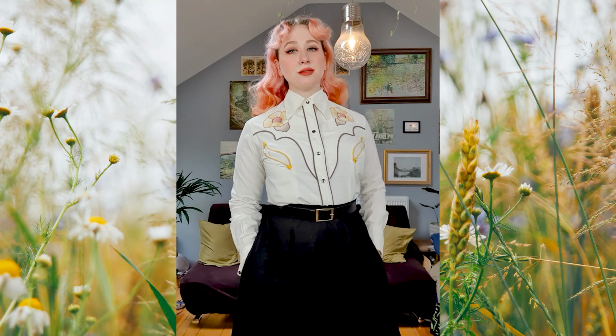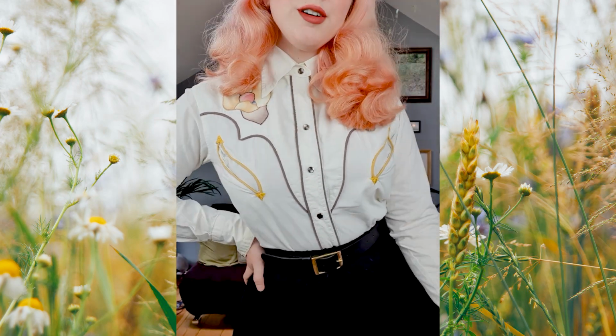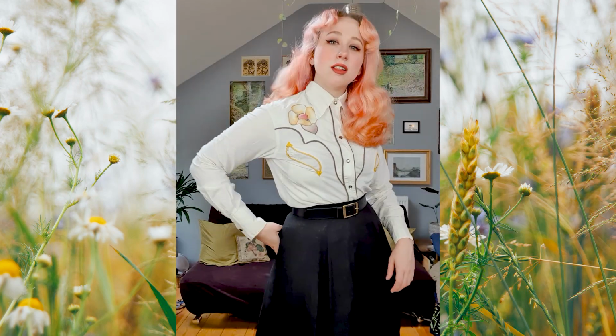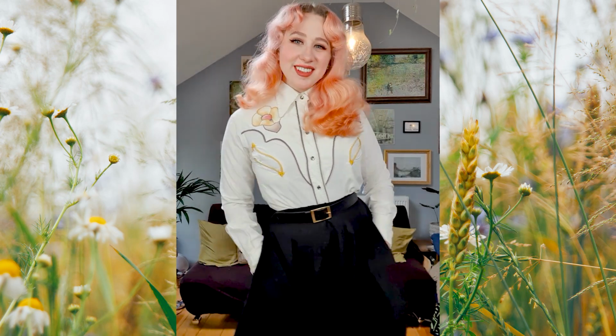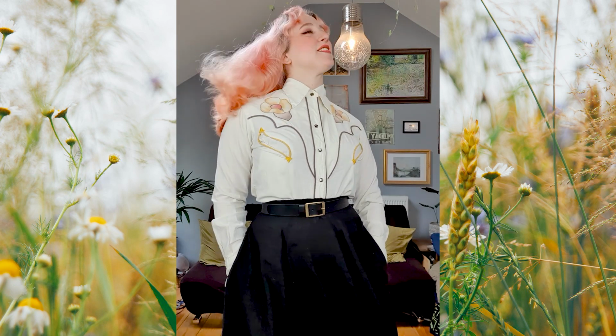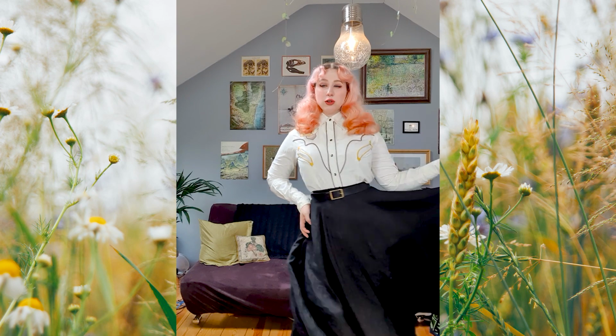Yeah, let's get this thing on. I think this top is so cute. I think it is a little more Annie Oakley in vibe than it is necessarily Dolly Parton, but it's still giving me those vintage Western feels that I'm looking for. I love the color palette with the soft yellow, brown, and of course the hint of pink. Makes me feel like a wildflower who will grow wherever she's planted.